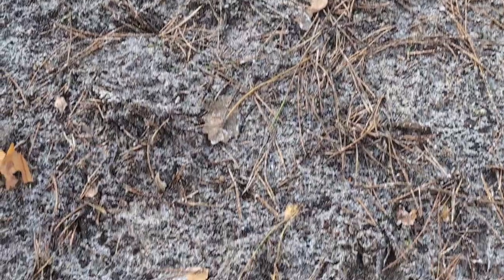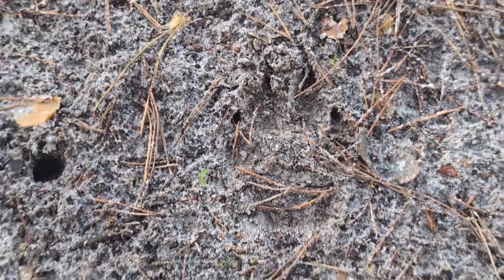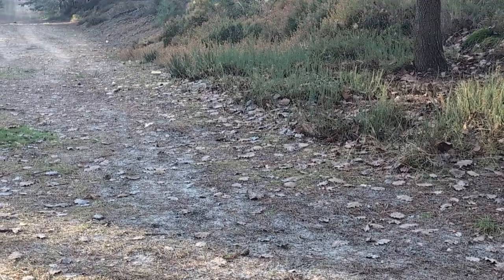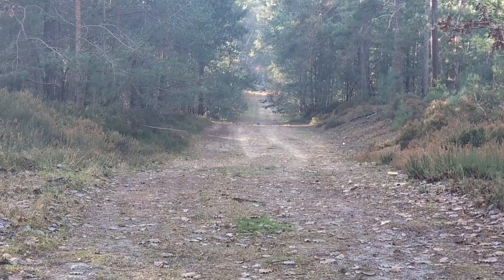So what we can see here is the substrate is quite clearly the one where, of course, we see the dogs, but we see also that there was rain before. So we see this kind of granularity that shows the aging. And that means that every track we are going to see and find which is fresh is really within the last 12 hours.